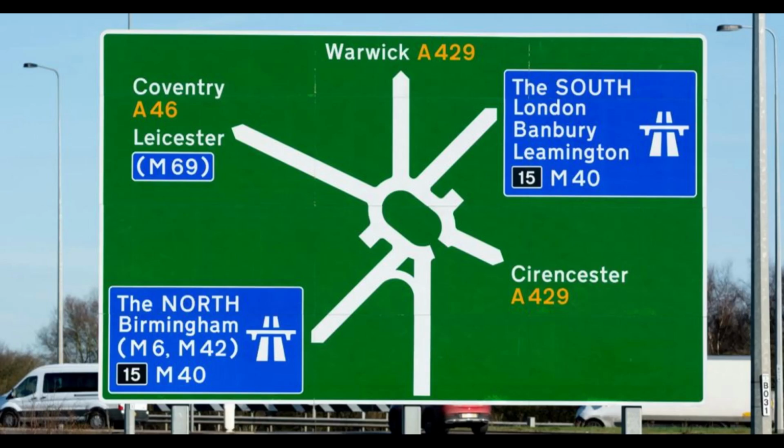A roundabout, a rotary, and a traffic circle are types of circular intersection or junction in which road traffic is permitted to flow in one direction around a central island, and priority is typically given to traffic already in the junction. In the USA, engineers use the term modern roundabout to refer to junctions installed after 1960 that incorporate various design rules to increase safety.